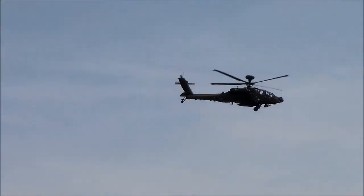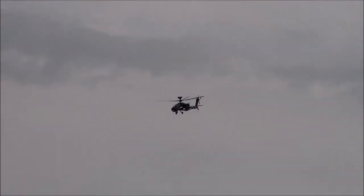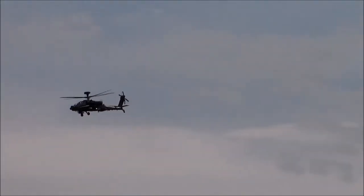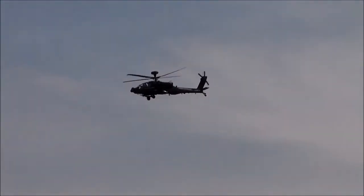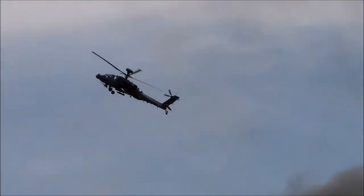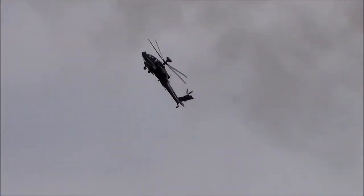With a further enemy vehicle sighted, the pilot... Rifle. Converting speed to height, the pilot once again minimises the threat of ground fire, this time with a rapid climb and bunt, making tracking and predicting the aircraft's flight difficult for an enemy attempting to engage.